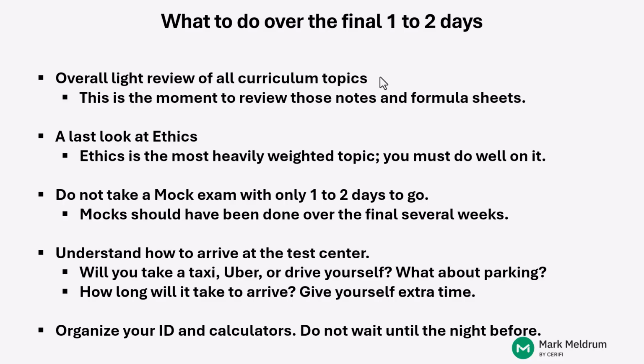In terms of the calculators, we encourage students to bring a backup. If you have a second calculator, that's awesome. Sometimes students don't. If you do not have a second calculator, then we would encourage you all to bring a backup battery.